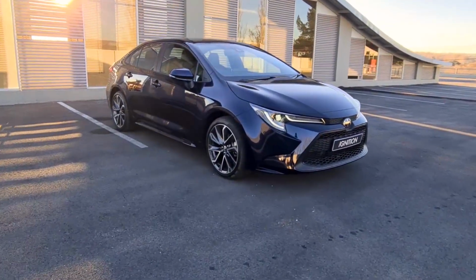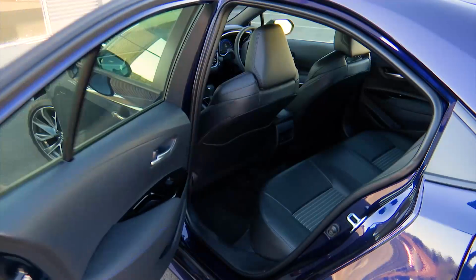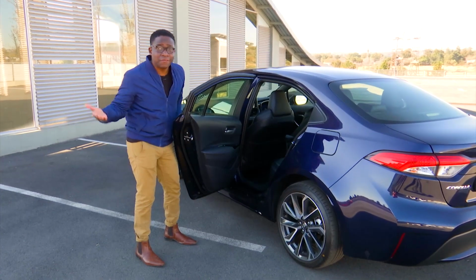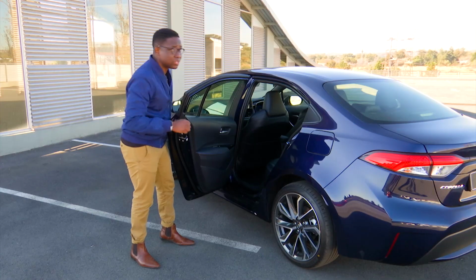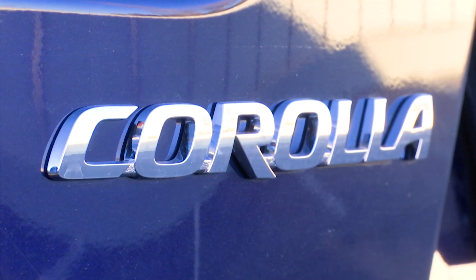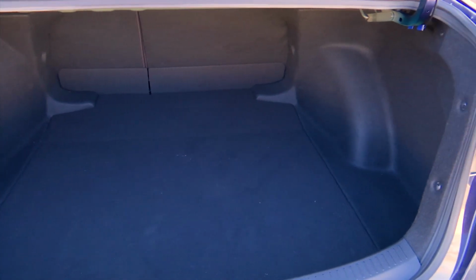This is a Toyota Corolla after all, so this car needs to stay true to its roots, and one of those roots is practicality. You'll notice when you open this door, it opens up nice and wide, meaning that if you're a tall person, you can get in and out of here with no problem. Or if you have a baby seat, you can take it in and out without scratching any surfaces. While the boot can swallow up to 470 liters.